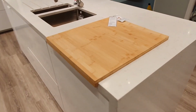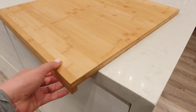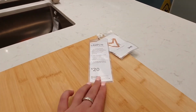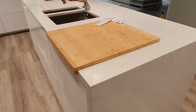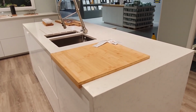I love the look of this oversized chopping board with the lipped edge to stabilize it either against the edge of the counter, or you can flip it over and butt it up against a splashback. This looks like it would be great to keep on the counter to cut things like bread or fruit, rather than having to get out a new chopping board each time and wash it up when you're done. You can just keep this on the counter and clean it with a spray and wipe when you're finished.